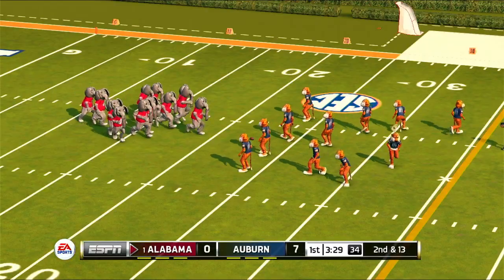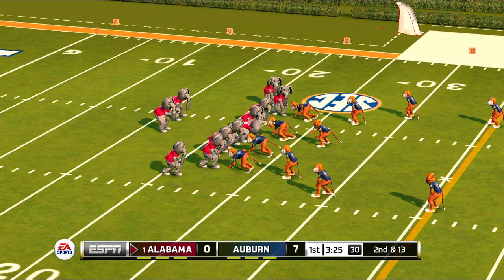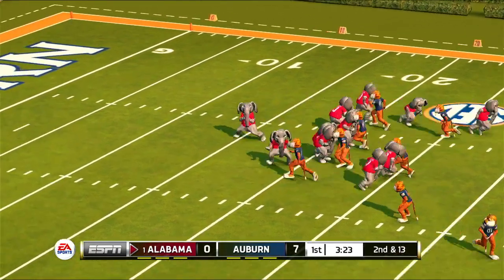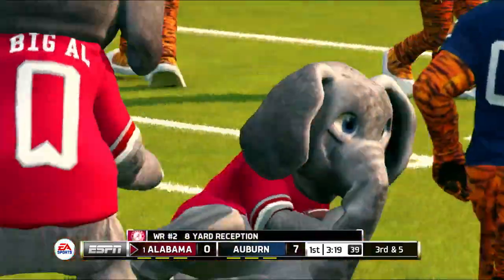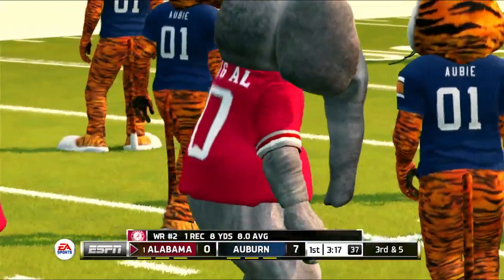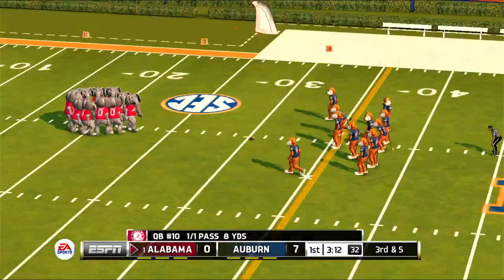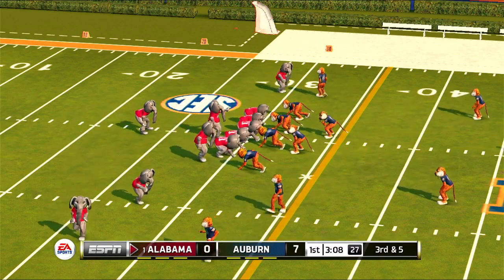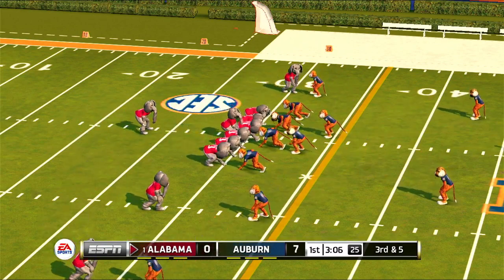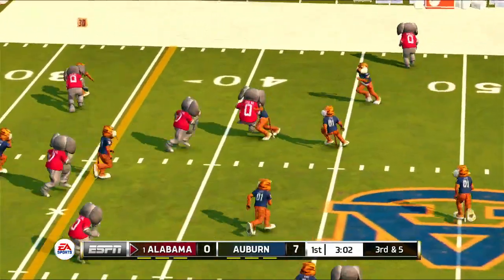From their own 22-yard line, second down. Tackle made at the 30-yard line. That's good for a gain of 8 yards. That'll make it 35. Man left, man left. Fourth down. Gets it. He's in space.